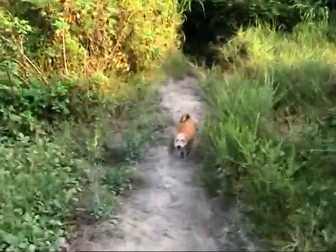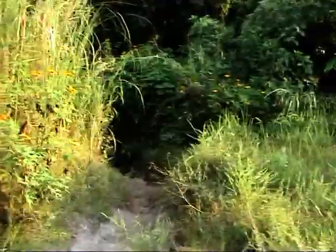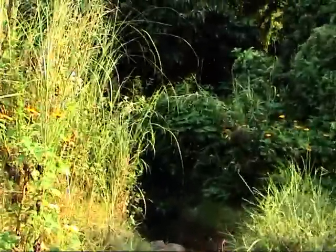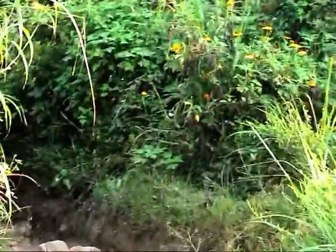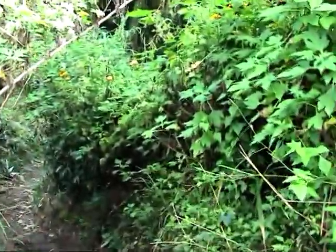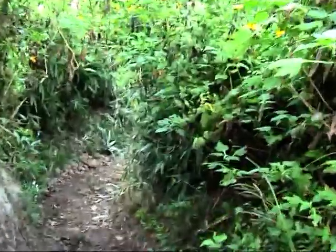There's Villeroy. He's been in the water already, haven't you, mate? Come on, let's have a look down. See if Lisa's waiting for us. Woohoo! Nice little gully. Under the sun, a bit damp, nice and cool. Woo!